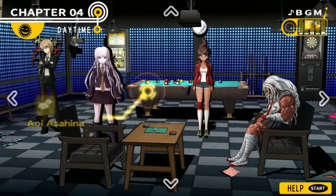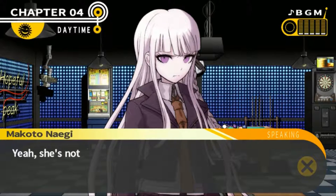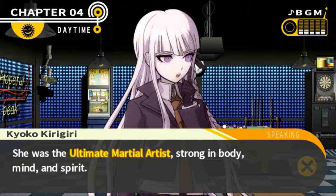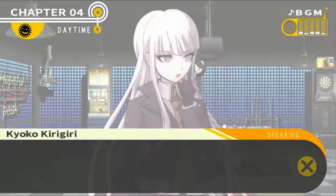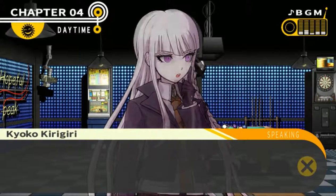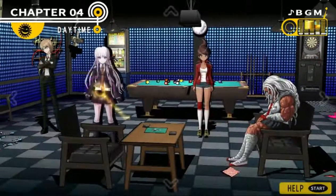Okay then. And lastly, Kyoko, what do you have to say? However, for Sakura to have been killed, she's not the type who would go down without a fight. It's true. She certainly wouldn't, I would say. She was the ultimate martial artist, strong in body and mind and spirit. So how was the killer able to get the upper hand on her? I wonder, did someone get the upper hand? They must have taken her by surprise, right? Certainly. They wouldn't have had a chance against her otherwise.